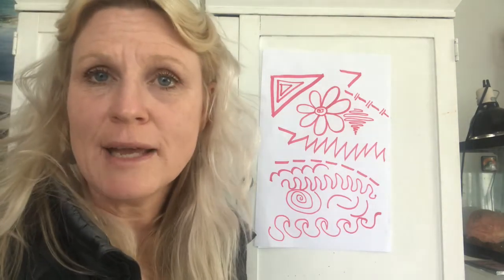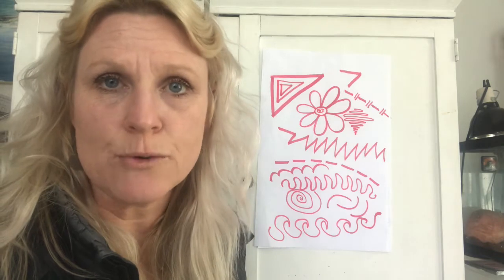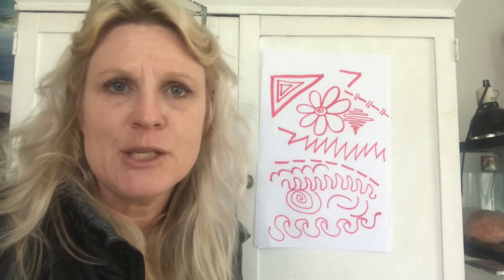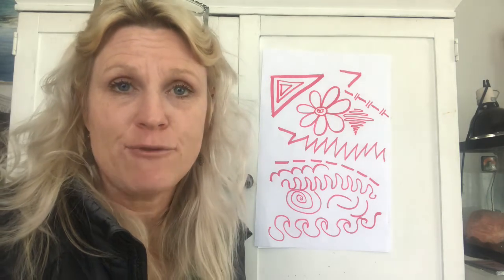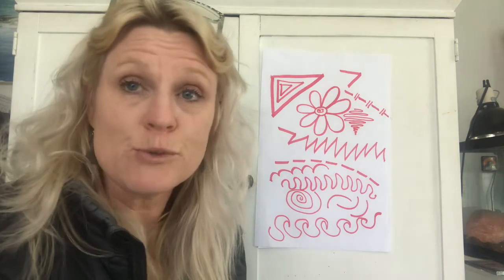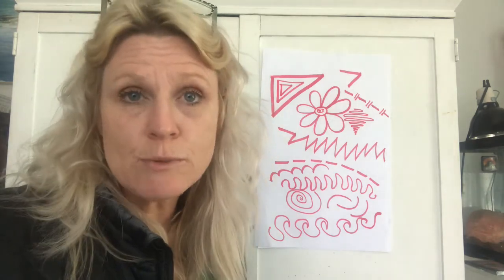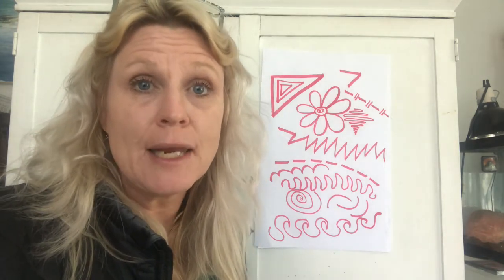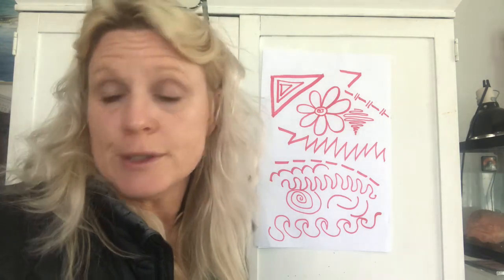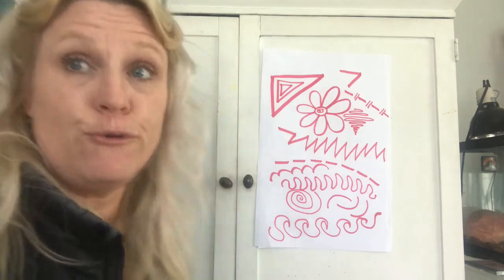What different types of lines do you usually draw with? Test it out on a paper and see how many lines you can come up with, and have fun with it. You can use many different colors. I just happen to use red here, but you can switch in between each new line you make. And at the very end, you could color it in if you feel like it.